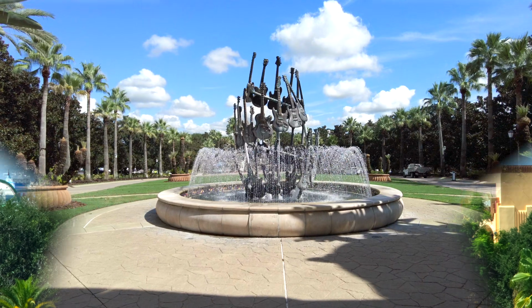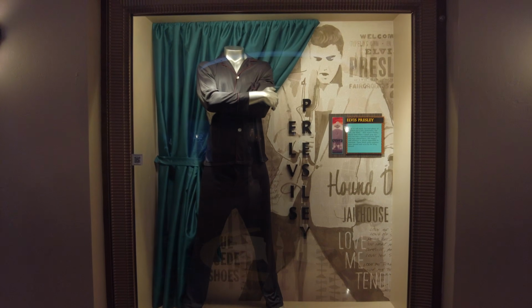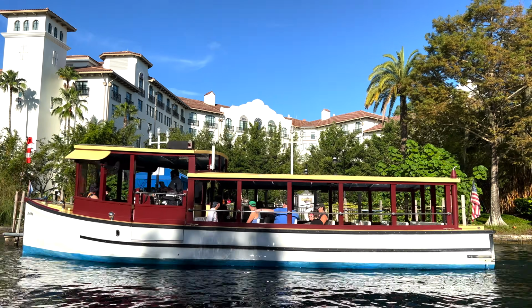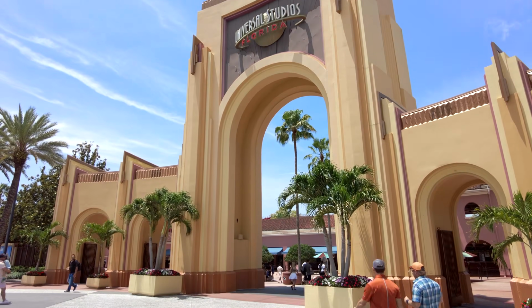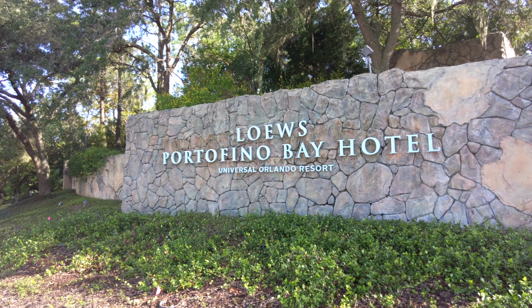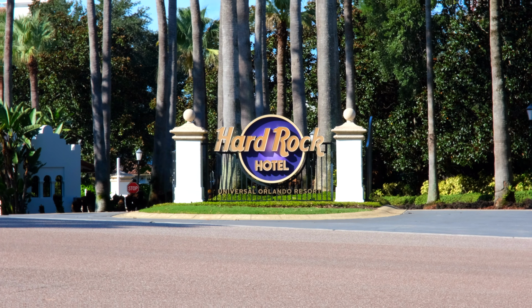Built steps away from Universal Studios Florida in the style of a rock star's mansion, adorned with iconic musical memorabilia, the Hard Rock Hotel has long been a Universal Orlando favourite for those looking to combine VIP luxury with free unlimited express passes. But with 7 other hotels on property, 2 of which also provide these express passes, is the Hard Rock the right choice for your next trip?